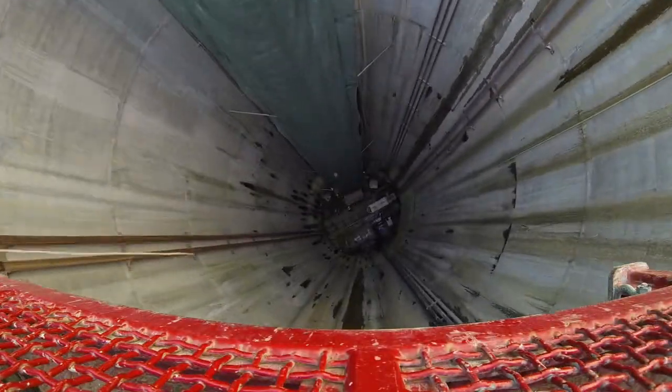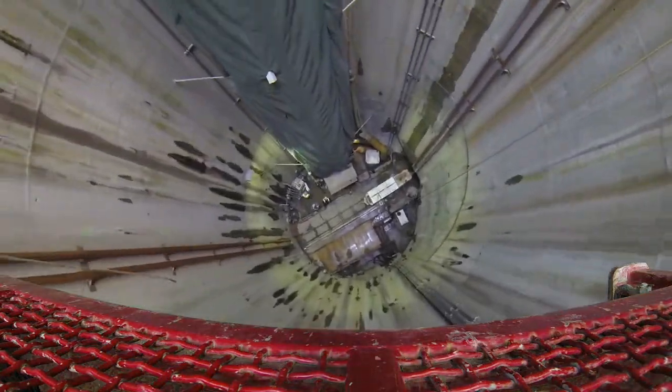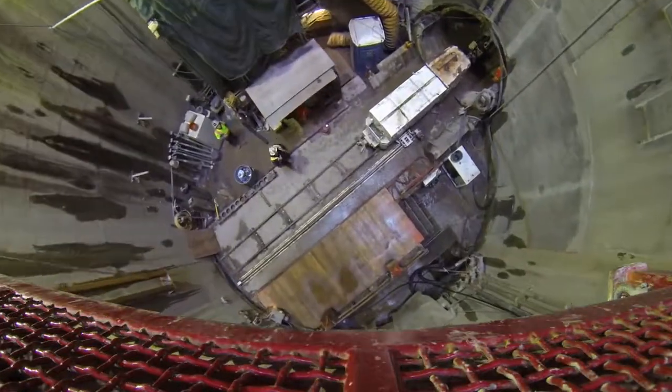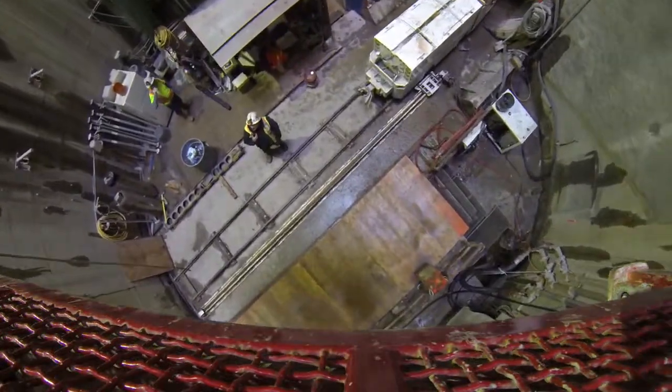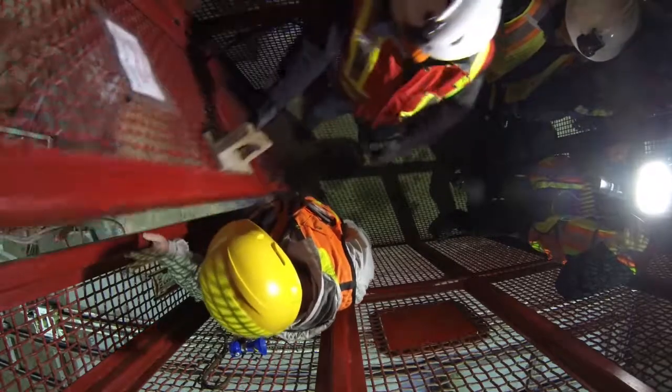This is the shaft from where the tunnel boring machine started. The water main that comes through the tunnel will come up through the shaft, and that will be what supplies water into Surrey and the other areas of the Fraser Valley. Okay, so we're now at the bottom of the south shaft, and we're going to go and take a look at the tunnel liners and also the steel pipes that line the tunnel.